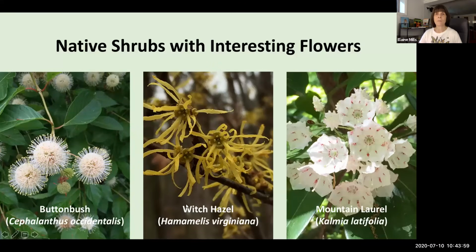Witch hazel, Hamamelis virginiana, is the native shrub with the latest blooming flowers. These ribbon-like flowers actually develop on the plant in the late fall and early winter. So November and December, you'll be seeing these against other bare branches, really attractive.